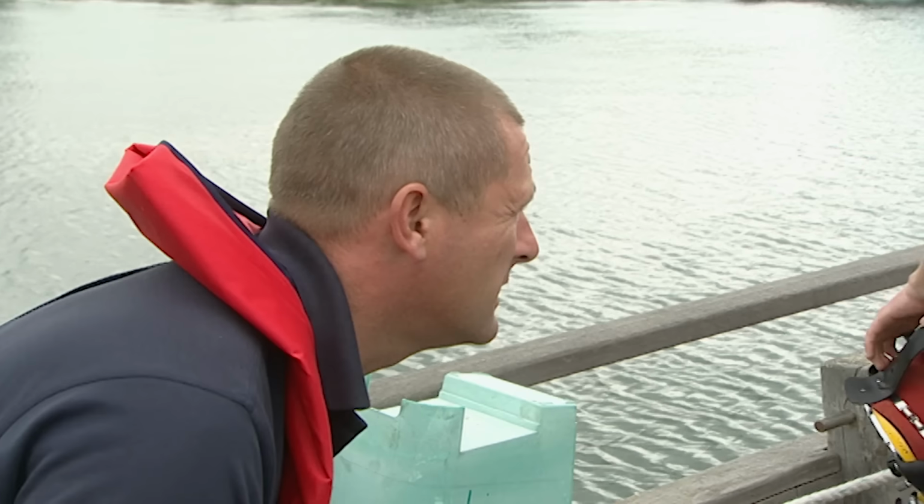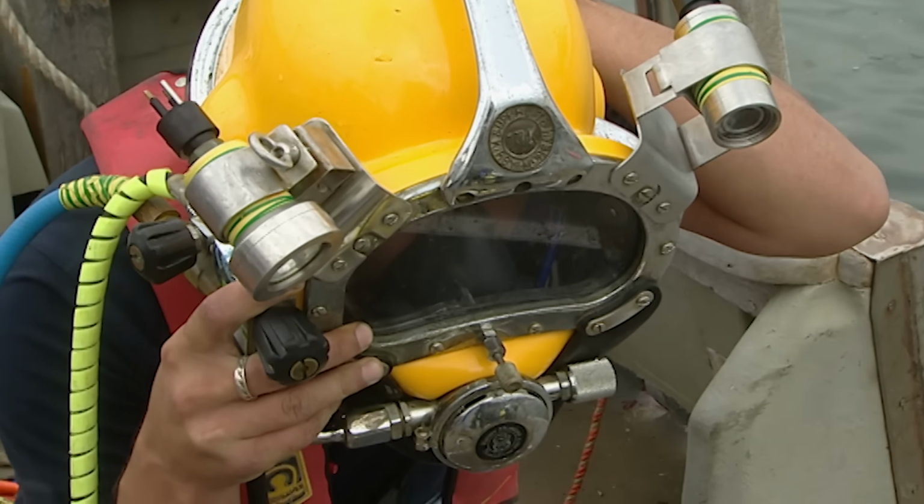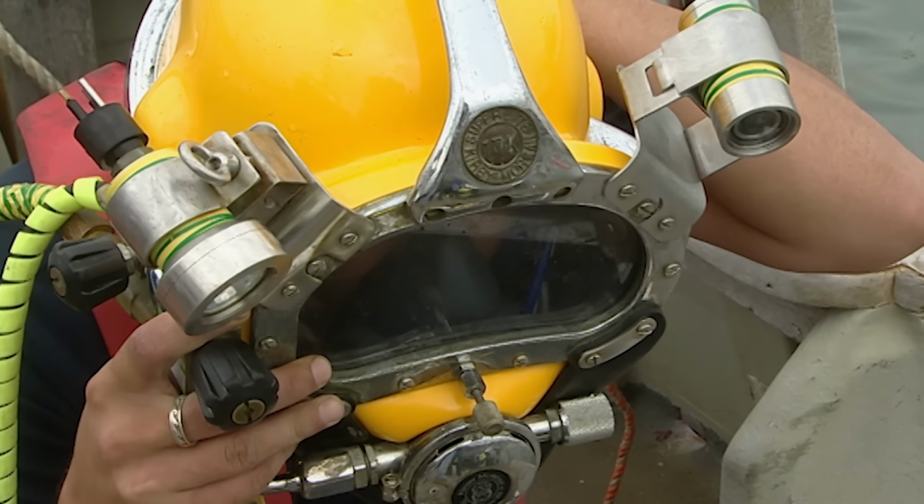Function checks completed, all working correctly. Comms check 1, 2, 3, 4, 5. 5, 4, 3, 2, 1. Loud and clear. Yeah, loud and clear also.